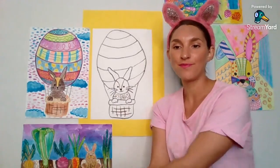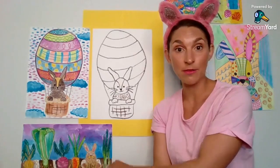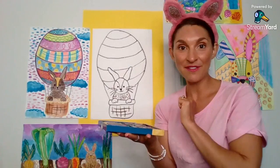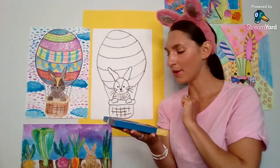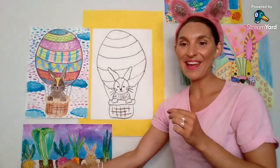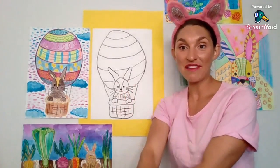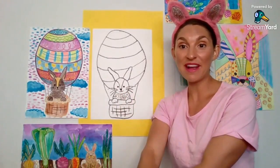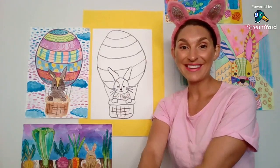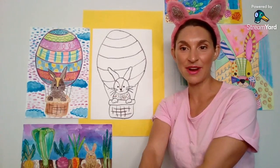Now, boys and girls, we are ready to put our black oil pastel away, put it in here, and I want you to choose one of your favorite colors. I'm gonna go ahead and choose some pink. And in every section, we're gonna do a different pattern. Jess chose horizontal. Someone did horizontal, brother did vertical. Lots of across or horizontal. Well done. I think they're going to look great.